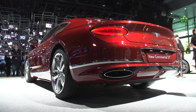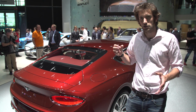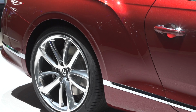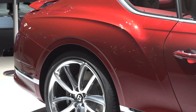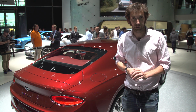This is essentially a rear-wheel drive car until it needs to be an all-wheel drive car, at which point, in normal mode, it will send up to 400 Newton meters of torque to the front axle. In dynamic mode, it will send up to 80 Newton meters of torque to the front axle. Now, for those of you working that out, yes, that means it will drift. Apparently, you can turn it in on the brakes and then just steer it through on the throttle, which is very un-Conti GT-like, but sounds like an awful lot of fun.